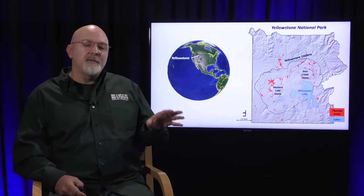Now, the Yellowstone Center for Resources is one of the research groups inside the National Park Service. They're located at park headquarters. And they maintain a database map of all of the thermal features and all the thermal areas in Yellowstone.